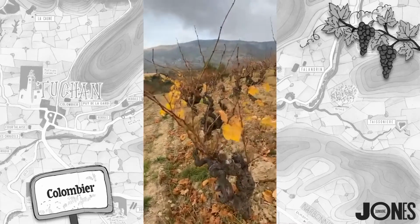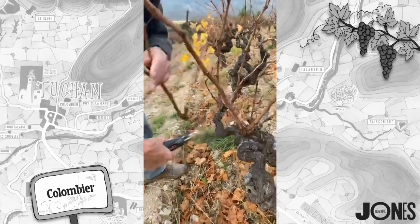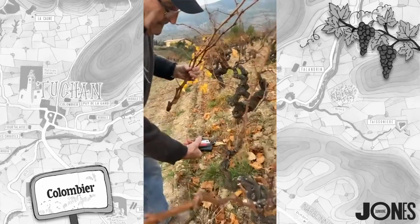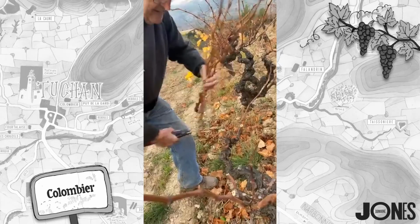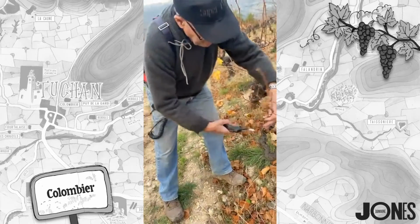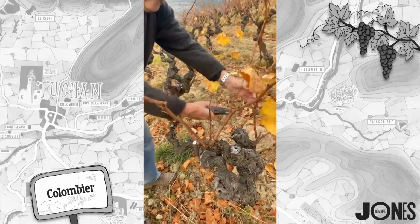So let's have a look at this one. So this is before, and now let's get the action here. And over the next couple of weeks, this is just an introduction. This is just an introduction to show you what it is, but we'll be explaining in a bit more detail. I need to read up on it. Exactly how you decide which shoots to leave.